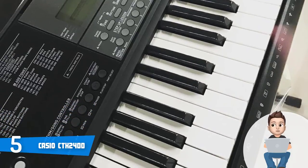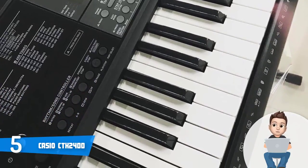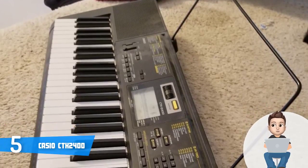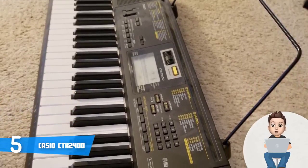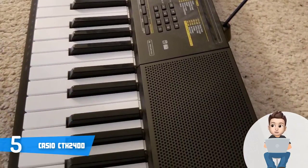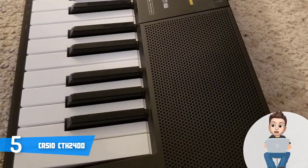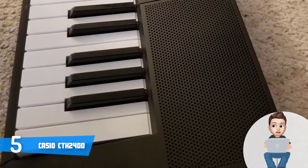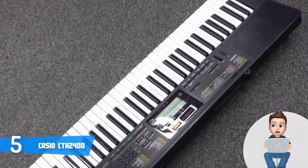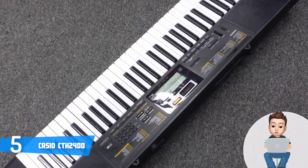The CTK-2400 has a sleek, mainly black construction that measures 40 by 6 by 16 inches, and weighs around 11.5 pounds, which means that we are talking about an exceptionally lightweight and space-efficient digital piano. At the top of the unit, there is an array of control functions along with an LCD display which, even though it isn't backlit, it does its job really well, in terms of keeping track of the active options.